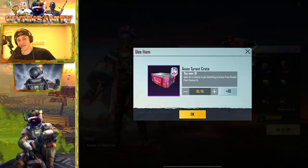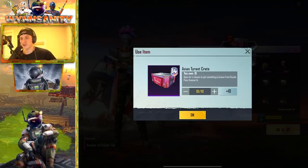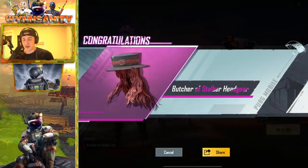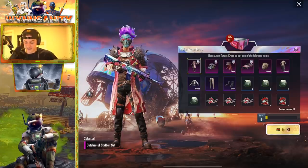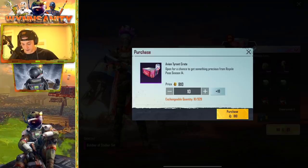I have a feeling maybe this time, because our luck meter was half full, I'm thinking maybe right now we're going to get a Butcher of Stalber Dacia. Never mind. Did I say Dacia? I meant headgear. My bad. Sometimes I mix up my words. We got the headgear though. We got that nice long red wig. It's a little interesting.